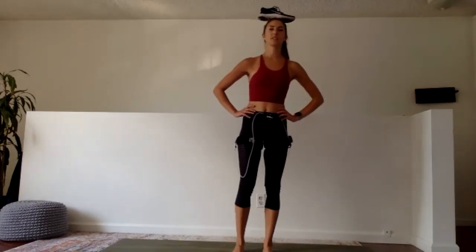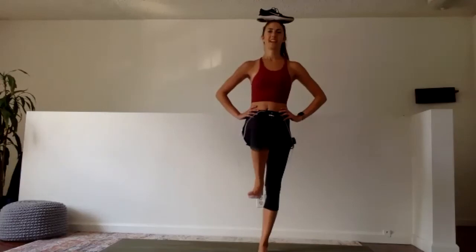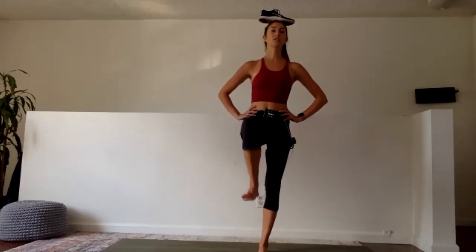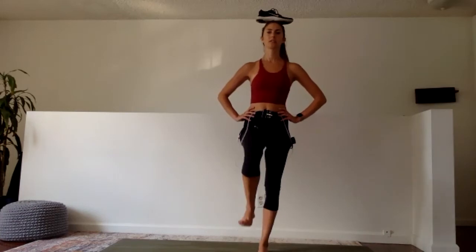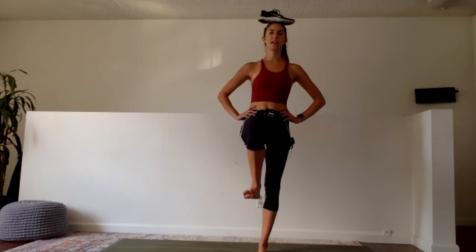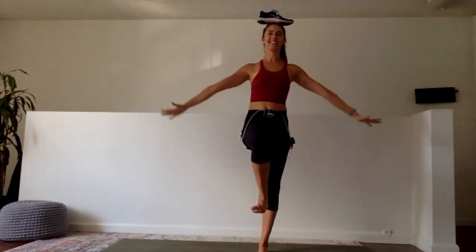Let's work into the other side. So this time left leg up and down, 3 more. And if doing this is challenging on the balance, this is what you wanna practice the whole time, and you will get it eventually, everyone does. Last 2. And 1, now hold that leg up, arms come out, and down.